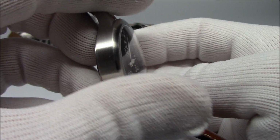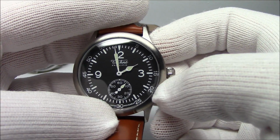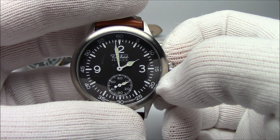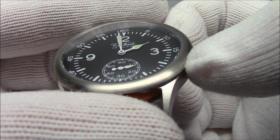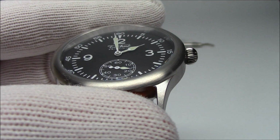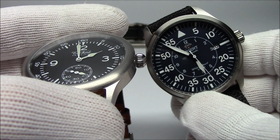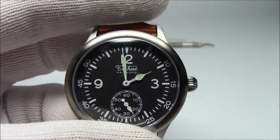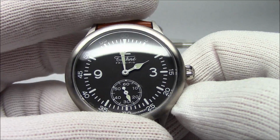Very clean dial. An aviator or pilot's watch generally has a clean dial. Nothing really too obscure telling the time. It should just be easy to tell the time, and that's about it. In the case of the Orient I showed you, it's got this navigator style dial where the minutes are prominent and the hours are secondary. This is more of an A style where the hours are prominent.